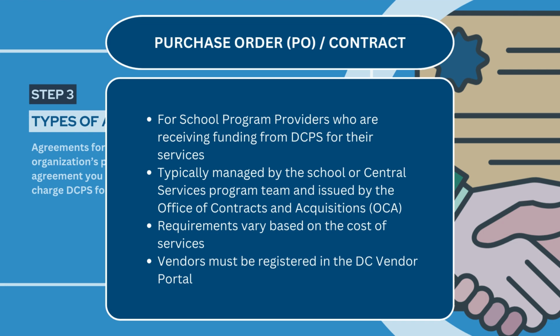If you charge DCPS directly, you must obtain a purchase order. POs are typically managed by the school and issued by the Central Services Office of Contracts and Acquisitions. A valid purchase order must be in place before programming can begin. Partners cannot be paid for services rendered before a purchase order is in place. Requirements vary based on the cost of services.